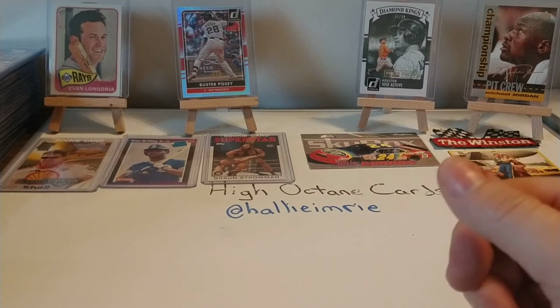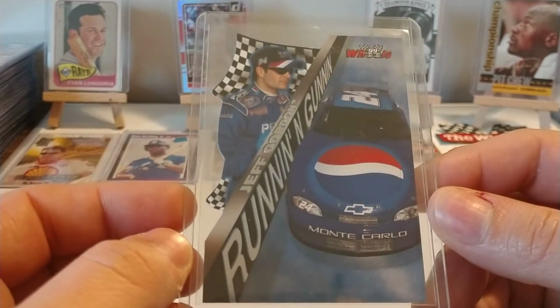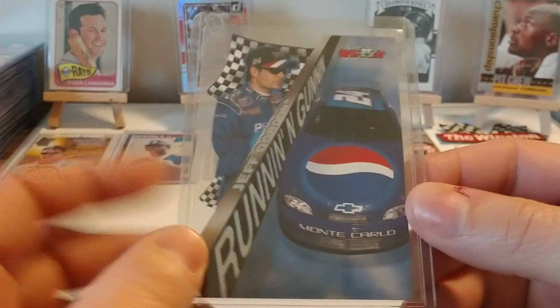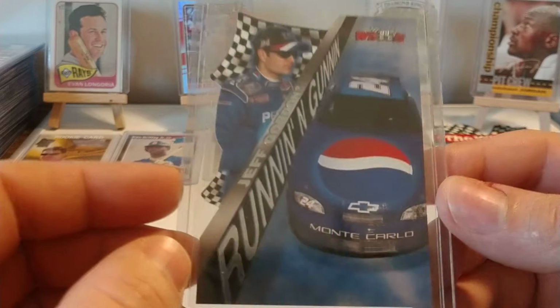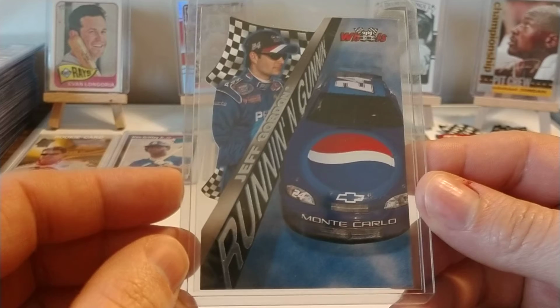Next one is a 99 Wheels insert, running and gunning. There's also a hollow foil version of this where the background has kind of a little bit of a glitter to it, and I believe the lettering is either done in gold or a copper color. But this is the insert, it's an insert, but there's also a parallel version of the insert as well.